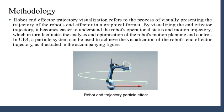In Unreal Engine 4, a particle system can be used to achieve the visualization of the robot's end effector trajectory, as illustrated in the accompanying figure.